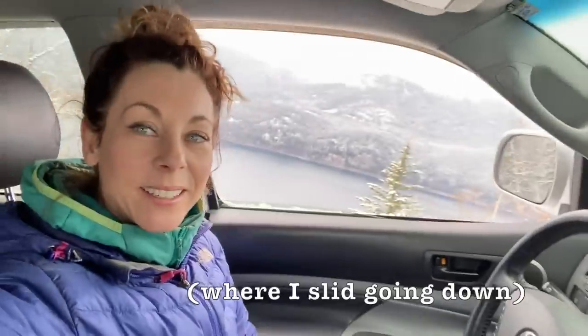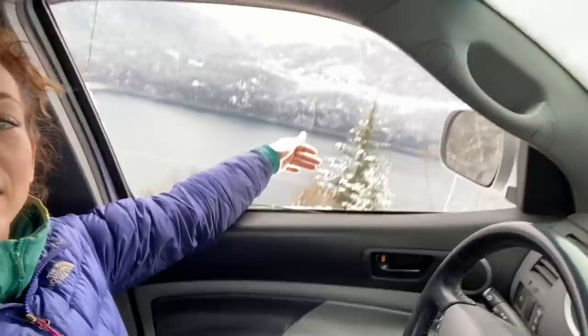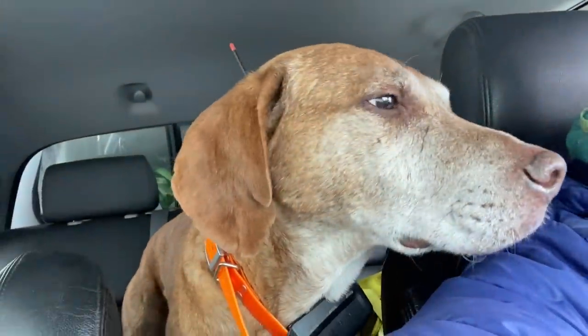I'm stuck. With the last leg here, it's like super steep and I'm stuck. So Steve is going to have to pull me out. And there's like a cliff right here. Oh shit. I need to get my proper winter tires on, and I would get chains if I were to ever come out here again. I should have chains anyway.